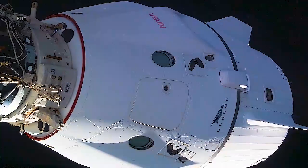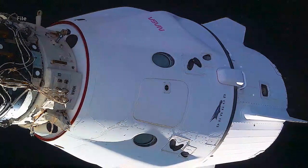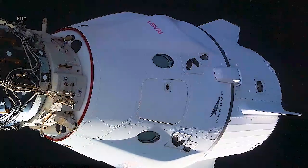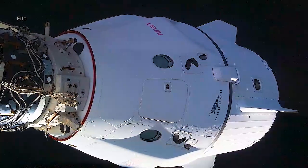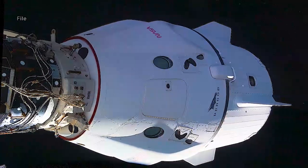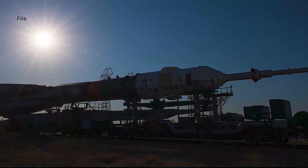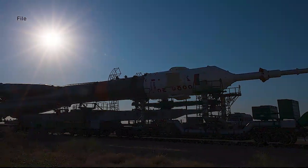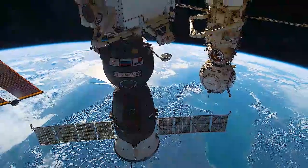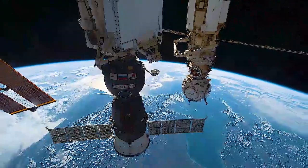This move ensures that Rubio would be able to return to Earth aboard Crew Dragon and reduces the heat load inside the MS-22 spacecraft for cosmonauts Sergei Prokopyev and Dmitry Petelin in the unlikely event of an emergency evacuation from the space station. A replacement spacecraft, Soyuz MS-23, will launch to the station next month. Once docked to the station, Prokopyev, Petelin, and Rubio will return to Earth on that Soyuz later this year.